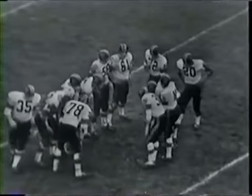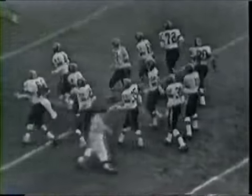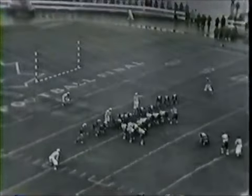And while that pass to Counts was thrown as a forward pass, it was a lateral. The ball was thrown laterally, and that's why it was a free ball. Oler will hold. Kemp will try for the extra point.